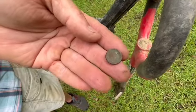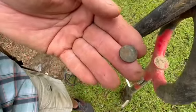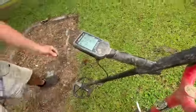Not the find of the day, but it's cool. I swear it looks like a headdress on there, but I know it can't be. But anyway, let's see what it reads. That's what we came over here for.